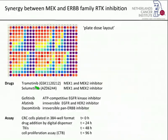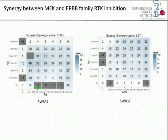So again, as Pasi already discussed, we create these dose response matrices of two different combinations. And in this case, of course, we use drugs that either target MEK, which is trametinib or selumetinib, also known as AZD6244, in combination with inhibitors that target components of the HER family. And then, of course, we do the same short-term experiment where we plate in 384 well plates format. We have drug addition by the digital dispenser. Then we add the tyrosine kinase inhibitors from the HER family. And then we wait for 96 hours and read cell proliferation in this assay to identify the most effective combination. And what we show here is an example where we use these two drugs.